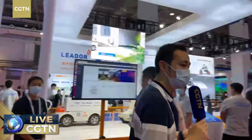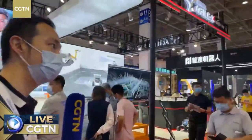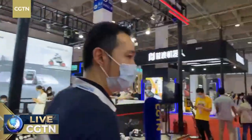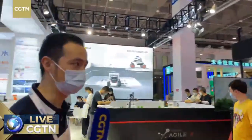Another thing I've noticed here is that they're now using robots to take care of vulnerable people, especially old people or senior citizens, because they have problems moving around, picking up things, or doing things that require heavy strength. So there are many robots out there being demonstrated to help them. And you can see there.